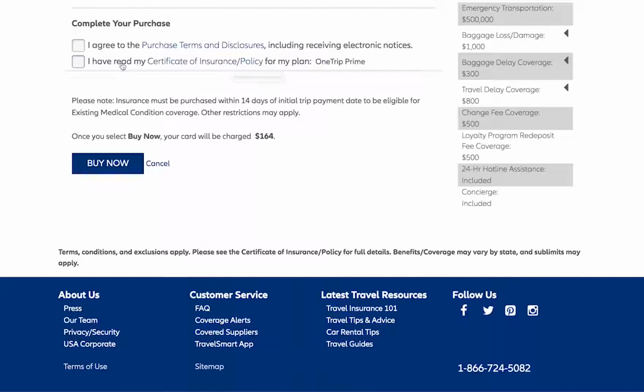And again, important that you have read the details of the policy. You're going to want to click that. And then once you do, you click Buy Now, and you're done. It's that simple. It's just a couple of steps to get that peace of mind for your trip, especially a trip as expensive as a Disney cruise or another major vacation.